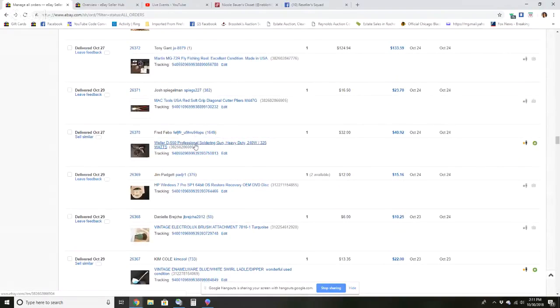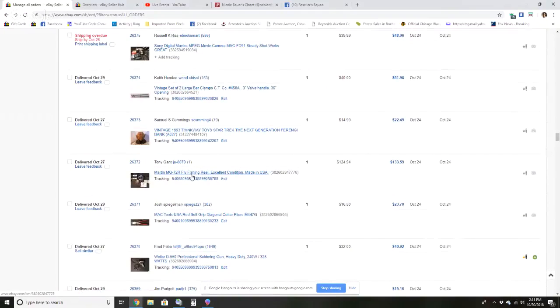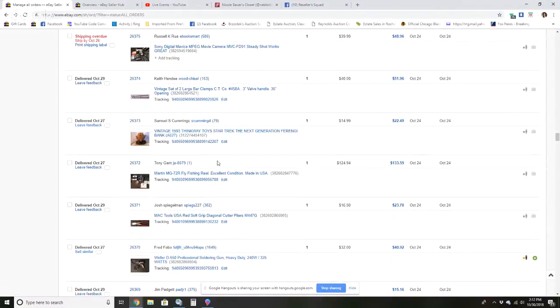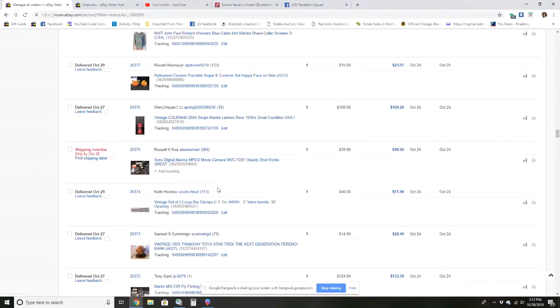And then we have this Weller soldering gun for $40.92. This Mac Tools diagonal cutter pliers for $23.70. This Martin fly fishing reel for $133.59. This vintage Thinkway toy Star Trek Next Generation bank for $22.49. Set of two large bar clamps for $51.96. Sony Digital Mavica movie camera for $48.96.